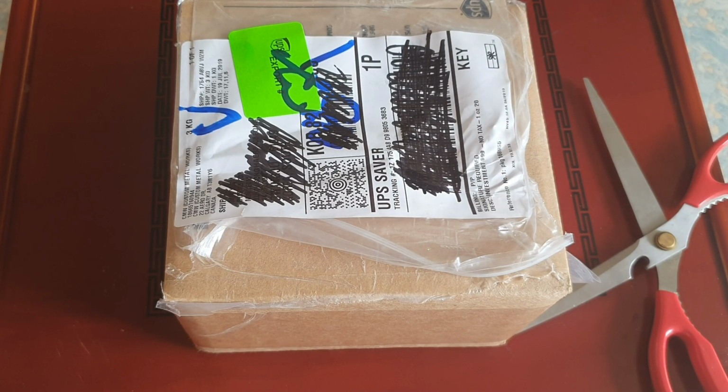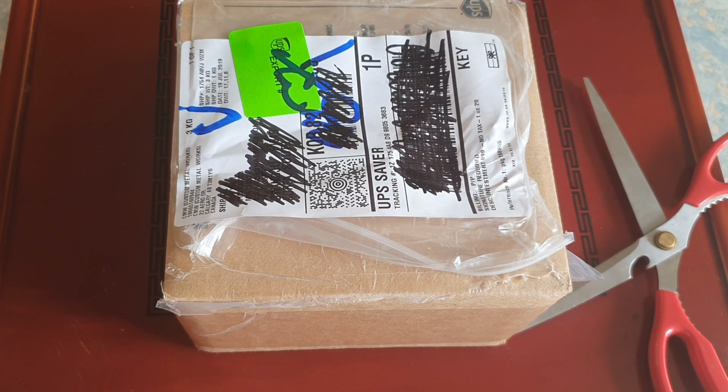Hi all, I got the delivery of coins, next delivery of coins today again. Came 1 day later. It's 3 kg of silver coins. I open it up and then I show it to you what I got and what condition. I'm not happy with the company because they charge me a double delivery fee. I will explain everything later.